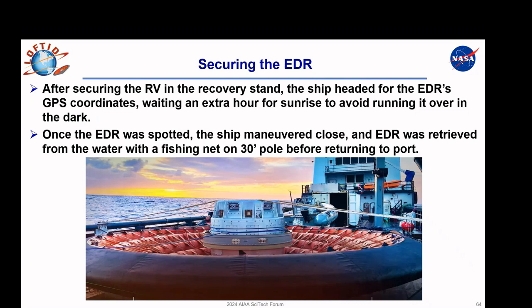So then, with the RV on board the ship, we headed for the EDR's GPS coordinates and waited until daylight so we wouldn't risk running over the little 4-inch yellow floating recorder in the dark. I mean, we knew GPS wise where it was, but it's still a big ocean. We'd practiced recovery, actually in the Atlantic with a borrowed Army ship, and as well on one of our earlier ship trips in the Pacific before the original launch was scrubbed. On our way back, we're like, hey, let's throw this in the water and try tracking it down.